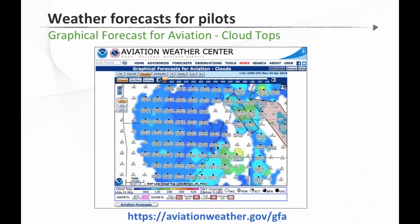Say in the wintertime, if you want to know the thickness of a cloud layer to climb through it to get on top. Summertime, to get a feel for the layers as you fly about the US. So a couple things I'll point out here as you get to the graphical forecast for aviation. And you'll see that abbreviated GFA is the acronym for that.